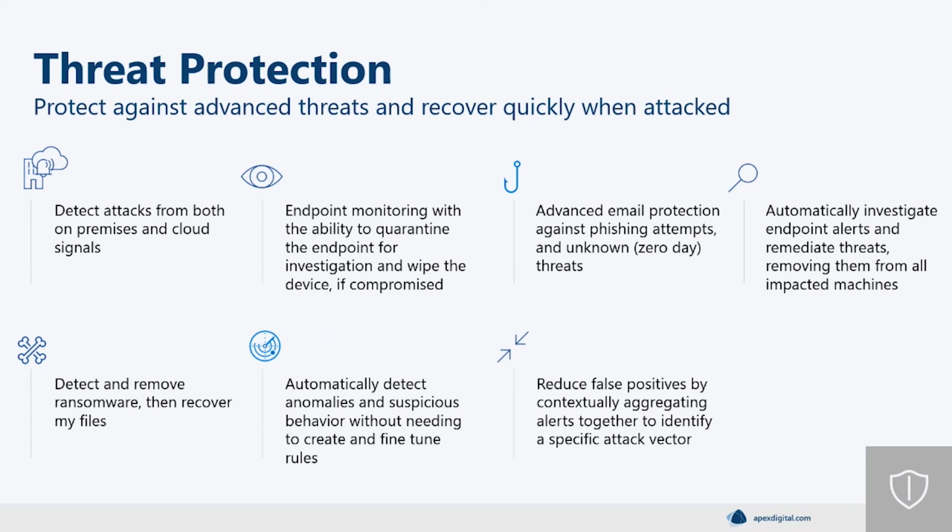The second feature here is advanced email protection against phishing attempts and unknown zero-day threats. Again, email is a major source of infection and security risk for organizations, whether that's through attachments or hyperlinks that users may click, and then something goes wrong because the device or the attachment may have been infected. This really has the ability to stop that from happening before the mail gets there and even after.